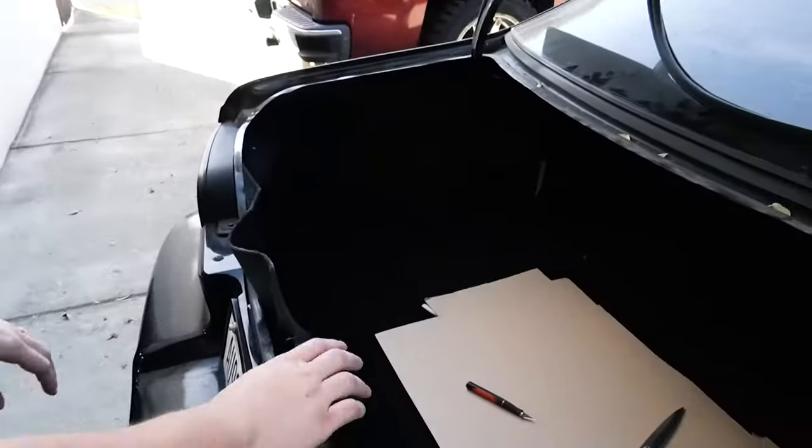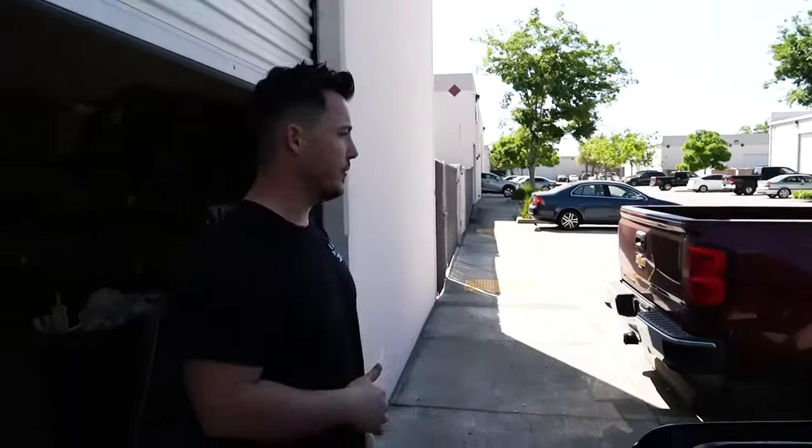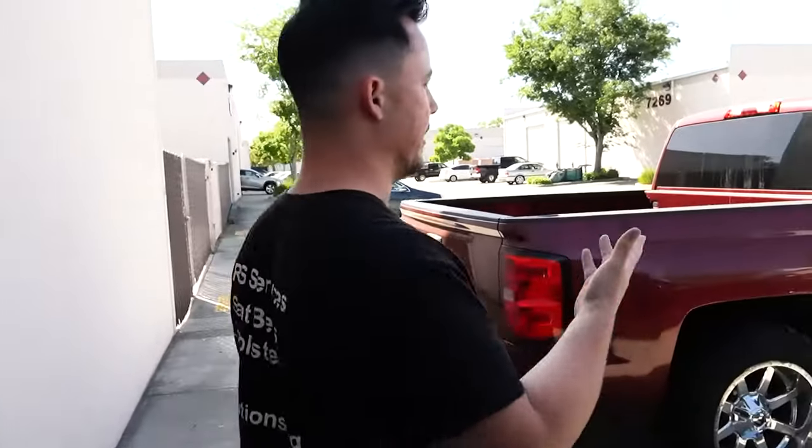All right, guys, so while Russ is finishing up the CTS-V, we are also finishing up this Impala SS. We are completely doing the trunk in carpet. Here's some of the progress. We have the carpet here, all the boards are in. And also, here's other work that we do. For example, people bring in trucks already fully done, or cars or anything after or post collision. And they bring it in for stuff like this.